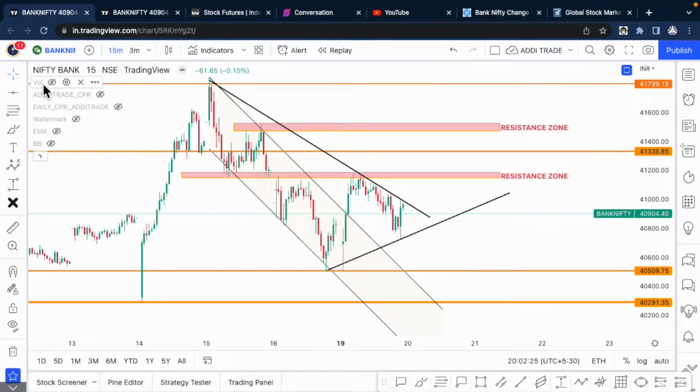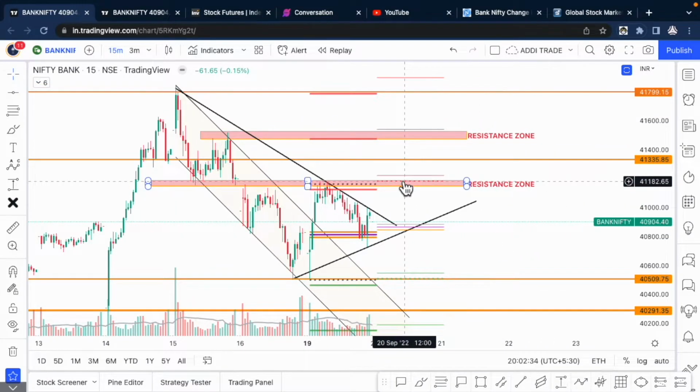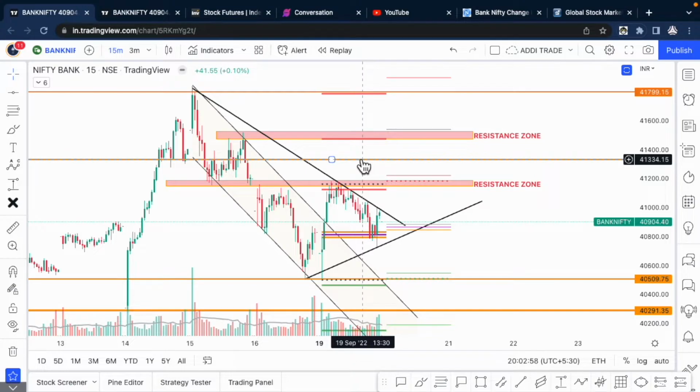We'll just see also the CPR levels. Again we have a narrow CPR, it's good, we could have some trending move. And once again we have the R1 previous day at around the same area at around 41,200. So it's not necessary that it has to break this, right? It can definitely take resistance again here. So this level becomes a very crucial level, that is 41,200. If that is broken comfortably, maybe we'll even see 41,500, and before that some kind of a reaction might come in over here, 41,300.